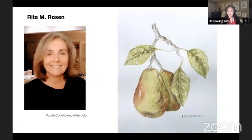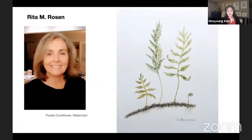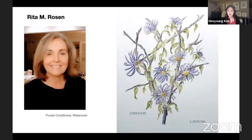And the pear she did, and the fern. This is such a whimsical bud. When you look at it, there is a symmetry and asymmetry in the composition. And the bottom part details are so beautiful. And that one is almost like a pattern, like paintings of Escher. Yeah, I really love the design of this one too. It's all in watercolor. And yeah, thank you so much, Rita.